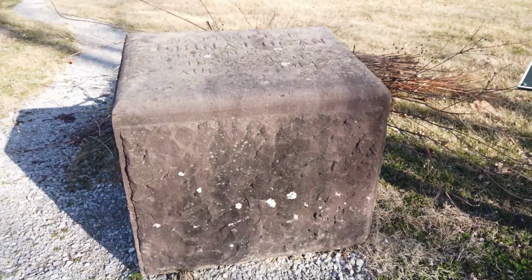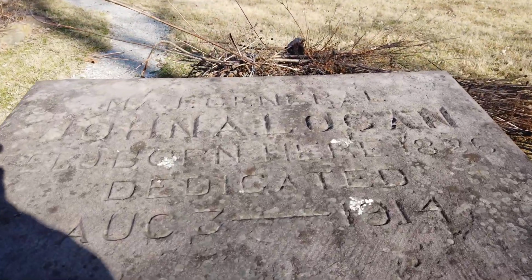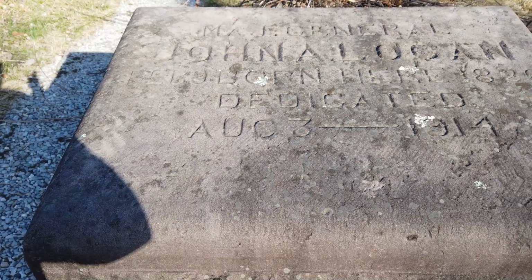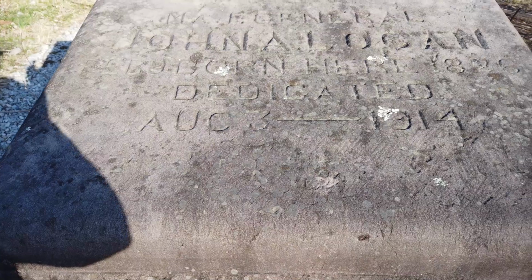And this is the stone, and you can see the top. Major General John A. Logan, and dedicated August 3rd, 1914.